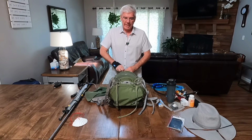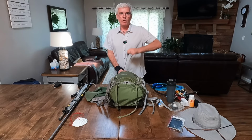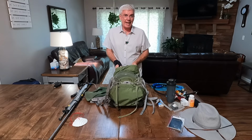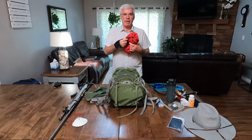Inside the backpack, I've put all of my heaviest stuff at the bottom of the pack. That's where I want the heaviest weights to be. And then I put the things that I'm gonna need the quickest access to at the top. So the very first thing up here on top is my raincoat.